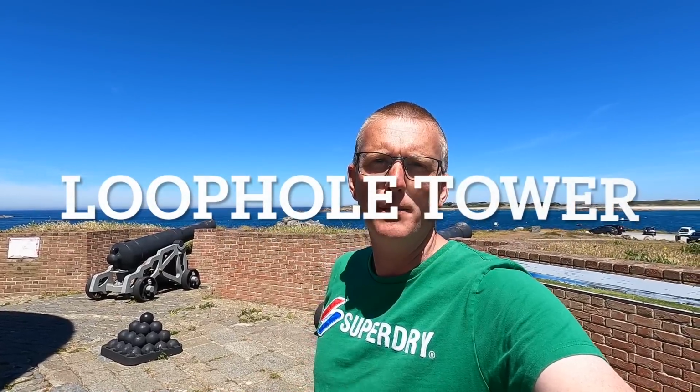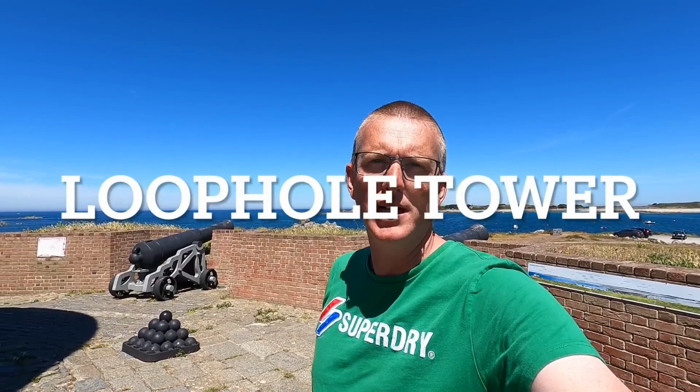It's called the Martello after Martello in Corsica, which they were based on. Basically, they were built to keep Napoleon's army off of our island. This one's been restored. This is number 11 of 15, but we've actually only got about 13 left. I think number one and number two were dismantled in the early 1900s. We still know where it was because the lane that it was situated at is called First Tower Lane.